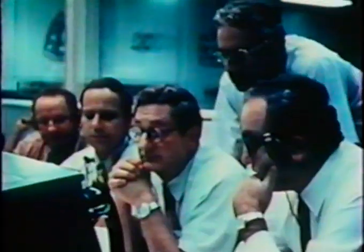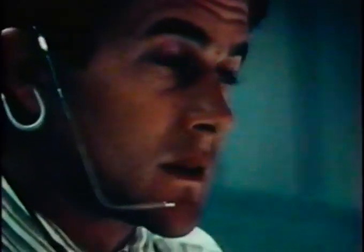Okay, hop on and we'll get on with it here. They buckled their seat belts for the ride back to the lunar module.